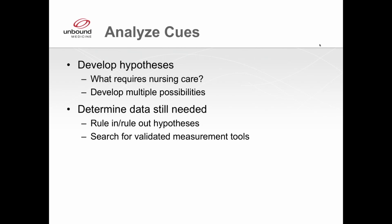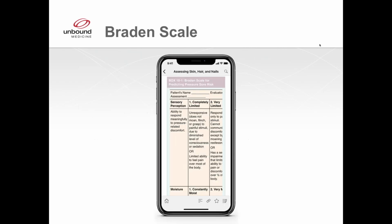This is also the time when you start ruling things in or out. So you might have some initial hypotheses that you're starting to create, but they're maybe lower priority or may be more chronic than acute. And so you start looking at what's most important and what information do I need. The other thing, of course, because this is also part of collecting data, is what are the measurement tools that are available. So there's also things in your resources that you can find, like the Braden scale for assessing pressure injuries, for example, that can help show the patient's risk for injury.